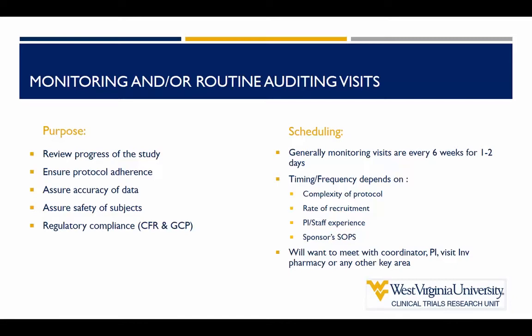How many people are doing remote monitoring? Well, you guys are probably doing monitoring now. Have you done remote monitoring? Well, not in the sense of the monitor actually getting into Epic, which is possible. We haven't done that. Yeah, we have not allowed remote access to Epic either.